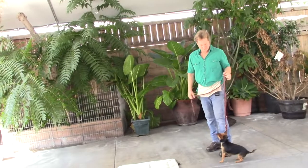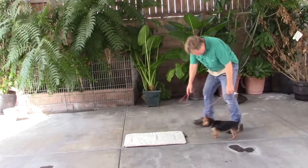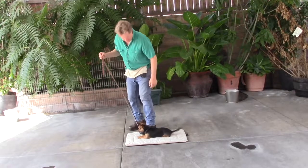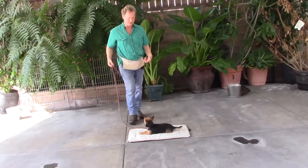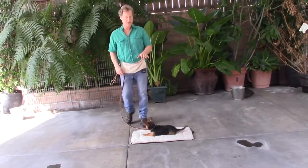Sit. Go to your mat, down. Sometimes she needs a little help. Sometimes she'll go down with the command, but occasionally you have to do this and help her down. Make sure you never repeat the command.